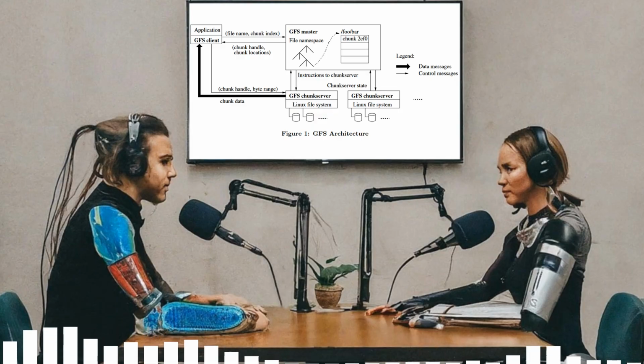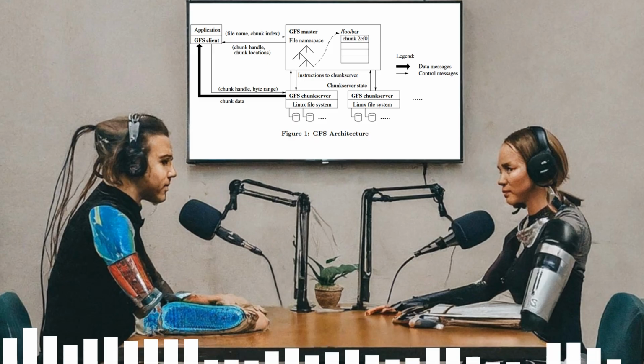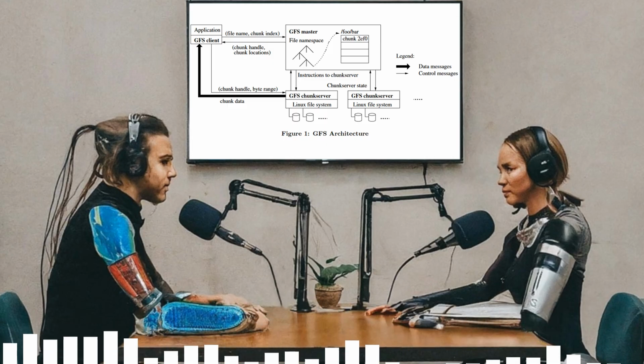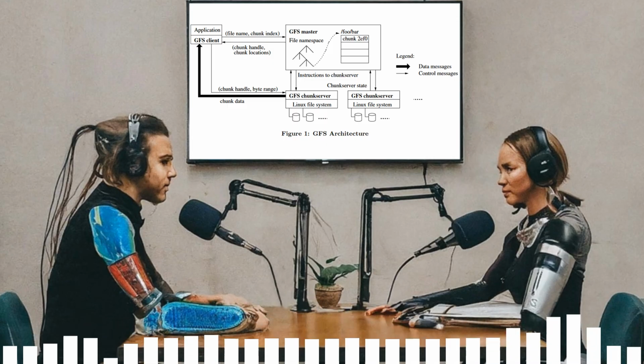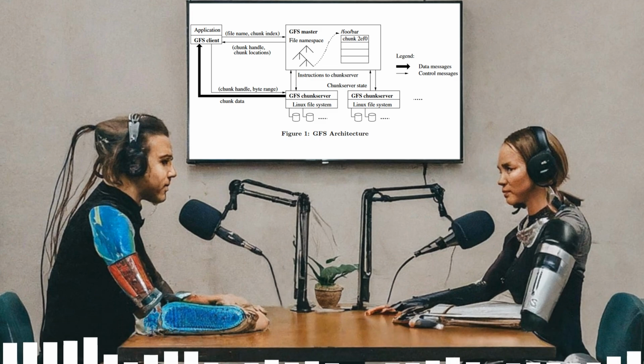And did that actually become a problem in practice? It did arise in some situations, yeah. For example, with their system for running batch jobs. When a single small executable file needed to be launched on hundreds of machines at once, the handful of chunk servers storing that file could definitely get hammered. So how did they mitigate that?